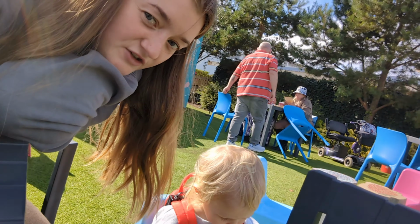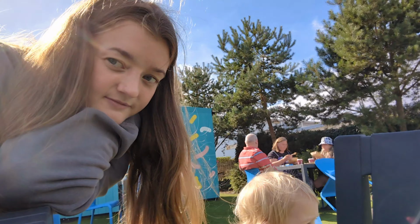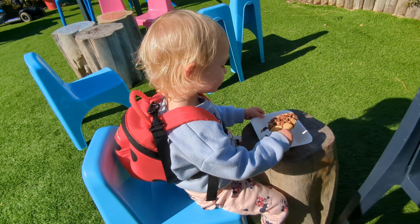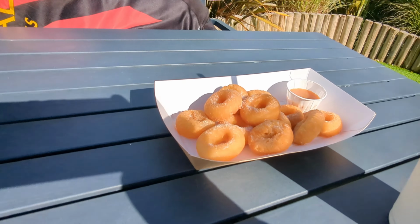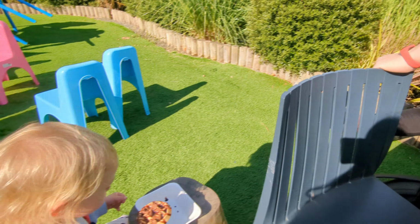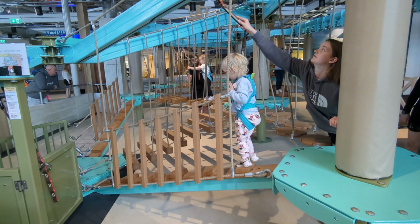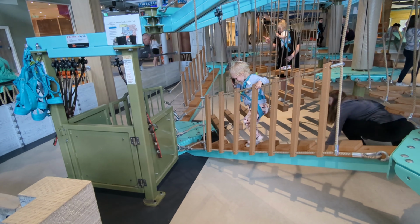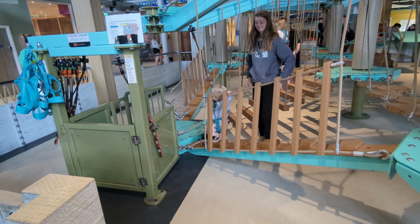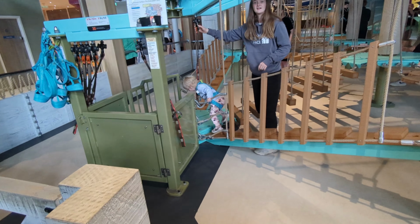Just been swimming, we're going to adventure trail. Yeah? You've got waffle? Waffle pop. Yeah, is it good? Mummy has a milkshake, Daddy has donuts. She doesn't need you anymore.